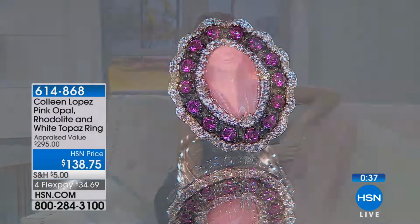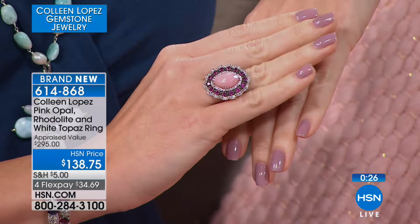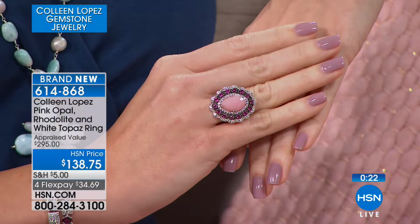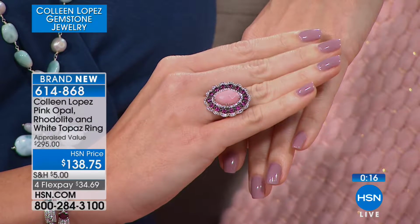There's something about these yummy candy-like colors, which is what makes jewelry exciting. It's very feminine and very ladylike. So, so pretty. But if you'd like to own it, again, maybe 100 people can own it before it's gone. It's 614-868, brand new today. The only pink opal in the assortment, but it's quite beautiful. And it's really unusual to find a marquee shape like that.